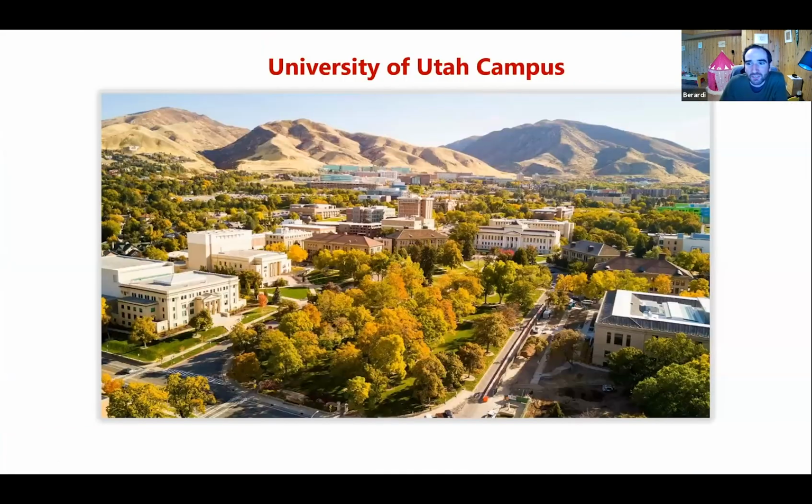This is a picture of our campus, which is actually a really nice campus. As you can see here, it is right at the, let's call it, edge of the city, but also embedded in the middle of the city. One can just go out of the office, out of the lab, and enjoy the outdoors right from campus. The campus is very walking friendly and is a very nice place to work and also live.